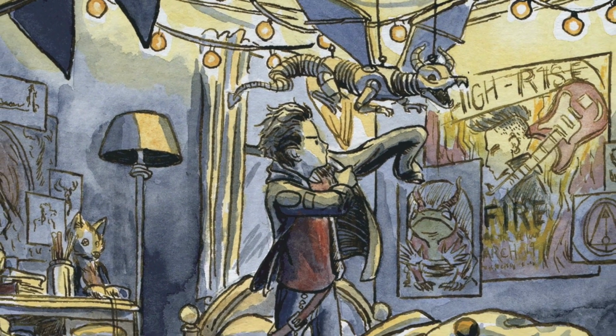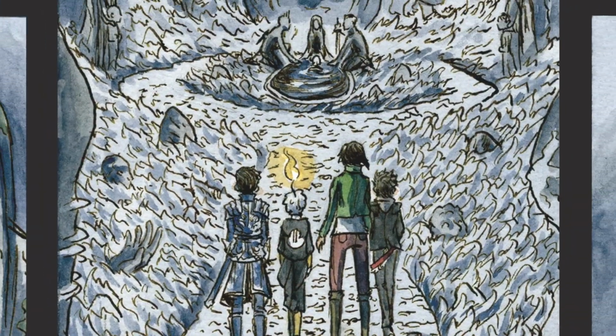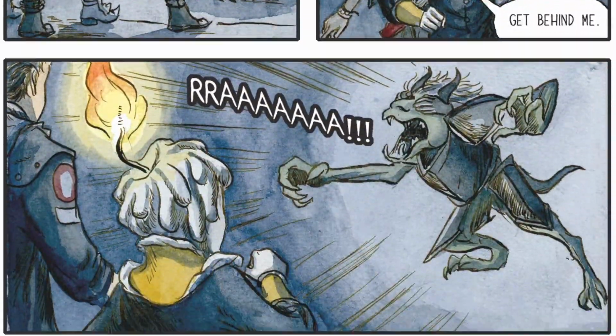I think overall there are about 250 pages worth of artwork, which I think came out to a little over 1,000 individual drawings and paintings. So it was really important for me to get a lot of detail into the book.